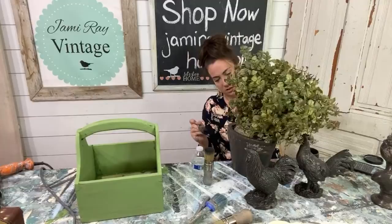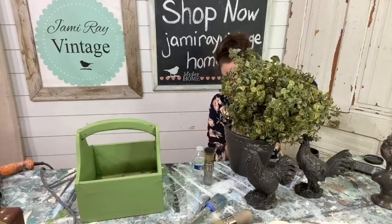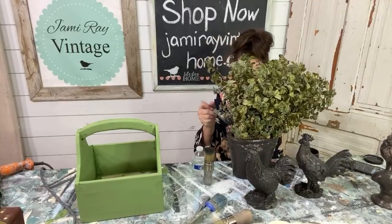Oh, I think I'm going to use these. I'm going to do this without getting paint on the greenery. What are you looking at, sweetie? Well, I couldn't find the specific Christmas ones. We've got some older Christmas ones, but I think I want to use something out of the accessory pack here.